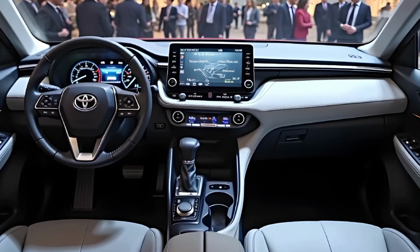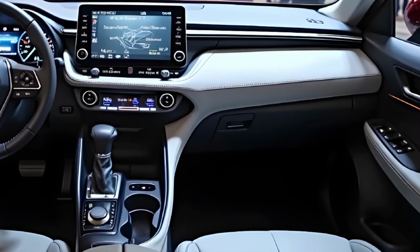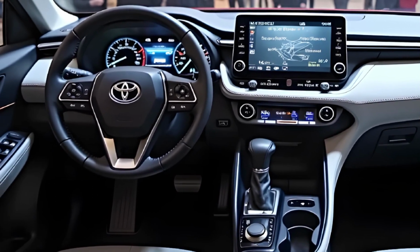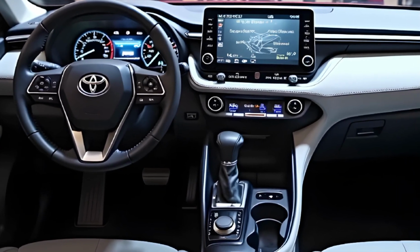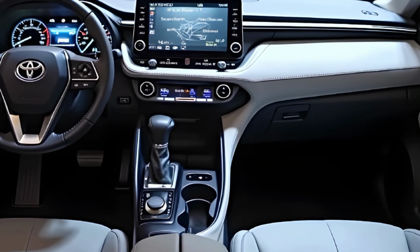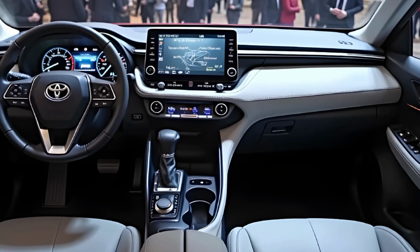Stepping inside the 2026 RAV4, Toyota has elevated the interior in both form and function. Materials feel more upscale this year, especially in the higher trims where soft-touch surfaces, contrast stitching, and ambient lighting come into play. The centerpiece of the cabin is a new 12.3-inch floating touchscreen that supports wireless Apple CarPlay and Android Auto.